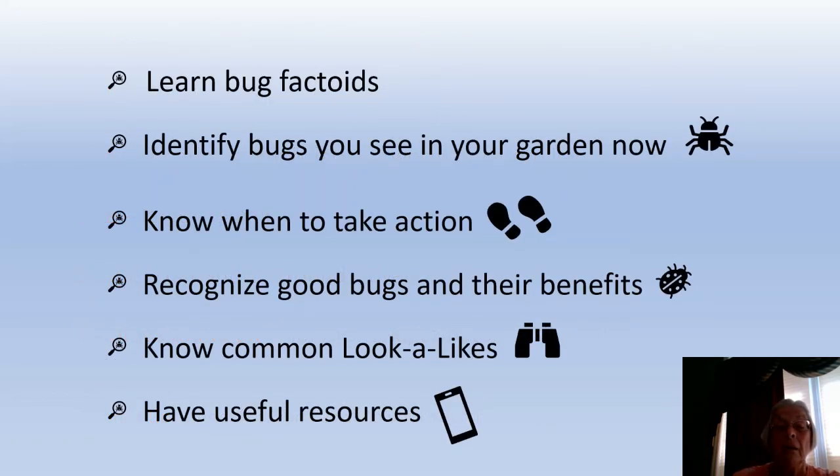And in conclusion, we hope that you learn and remember some of the bug factoids that you were told. In particular, remember that 97% of those insects are good or neutral. It's only 1 to 3% that you have to worry about. Hopefully, we've given you some tools to be able to identify the good bugs and the bad bugs in your garden, to recognize the benefits of the good bugs, and to know when you need to take action and what to do against the bad bugs.